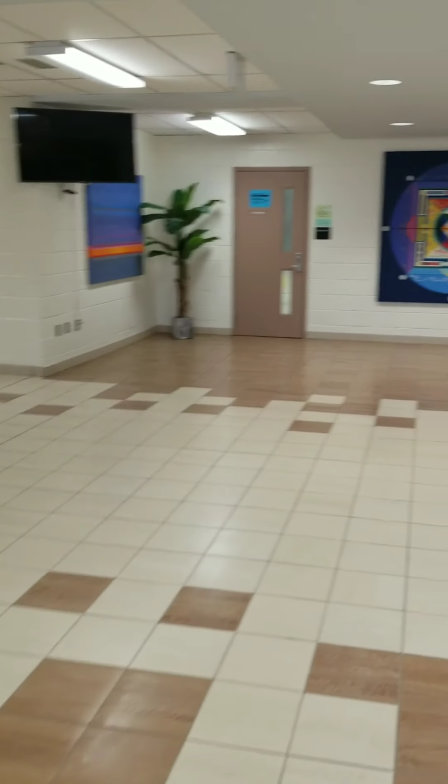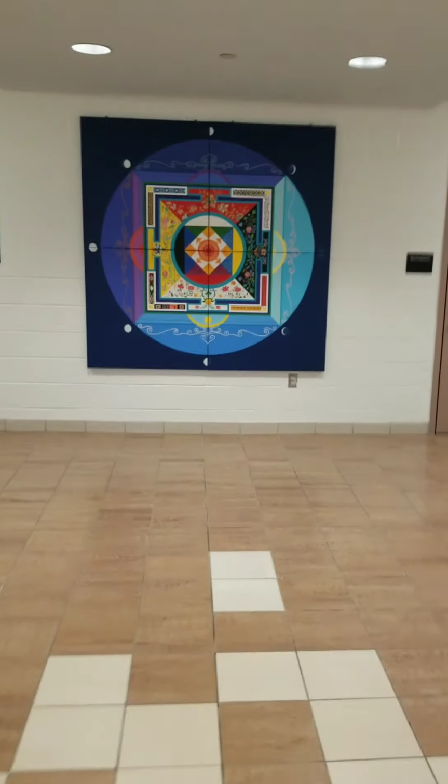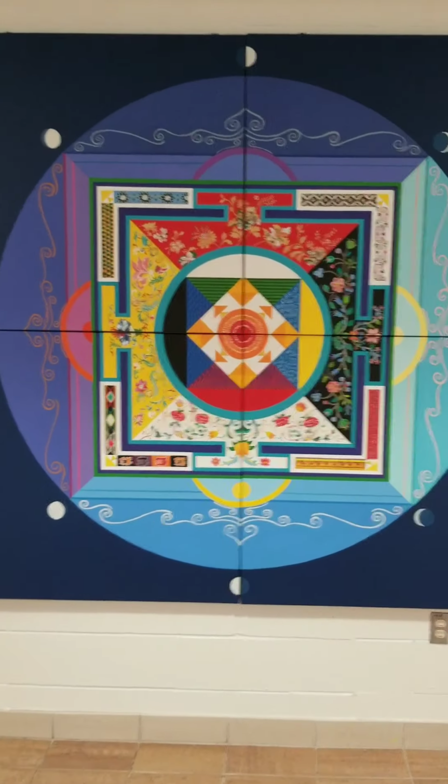This is our front foyer, all set up for Christmas. You can see we have brand new artwork. Some of the students in grade 7 and 8 might not have seen these. These are all new this year. This piece of art here represents every single community that we have in our school.